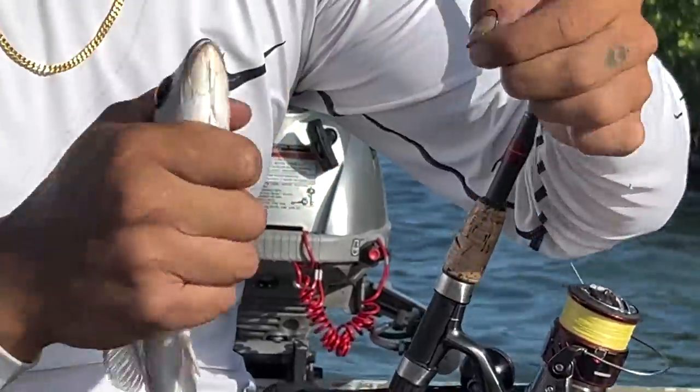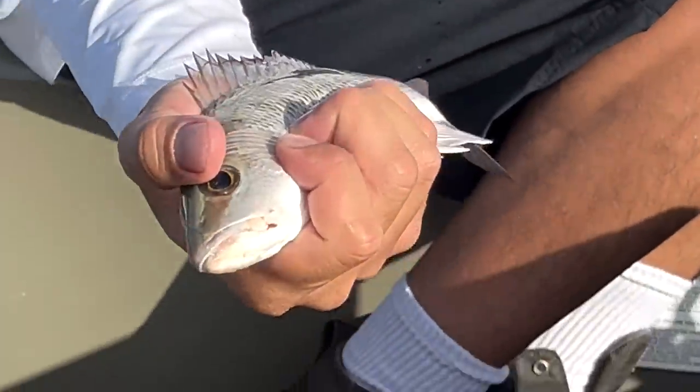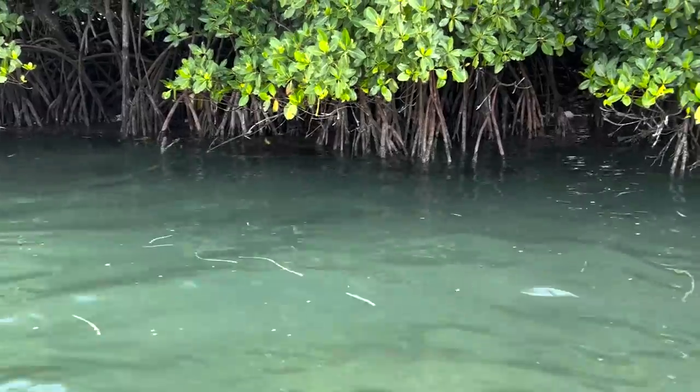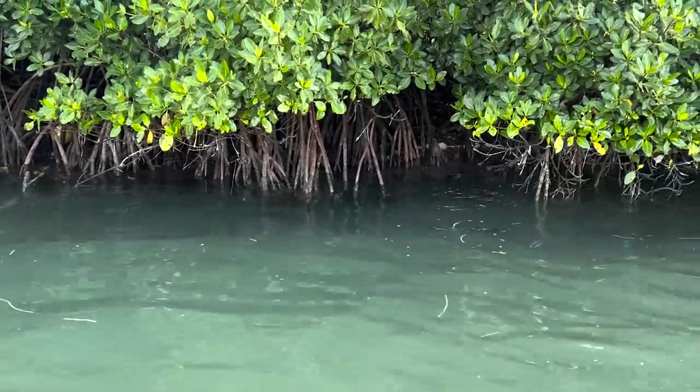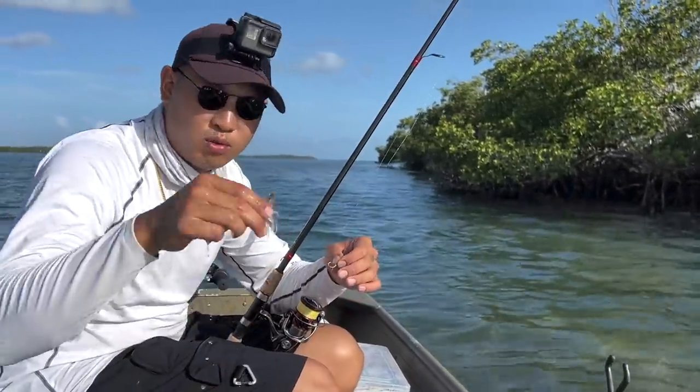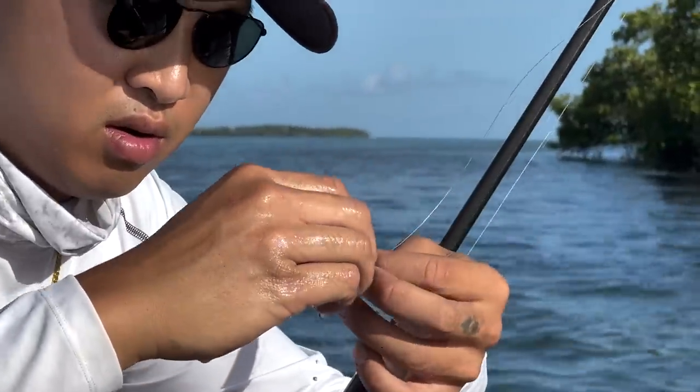These are called mangrove snappers, and they hide right inside the mangroves. You see these rooting systems right here? Underwater, it's a bunch of structure for them to hide in. This is too small. We keep them 10 inches and above. What if we put a bigger shrimp on? Maybe that'll be better.